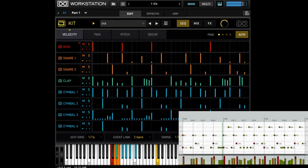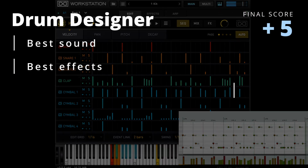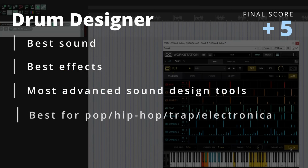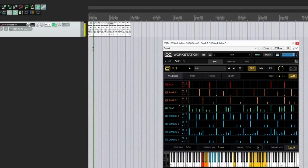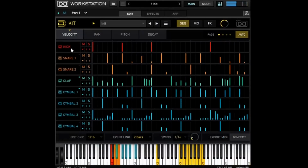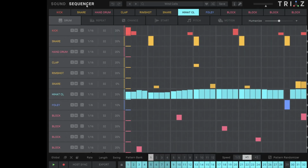For pristine sound, massive sound design options, and tweakability, go with Drum Designer. If you also have Falcon, then this becomes a powerhouse for sound design when it comes to drums. You just get so much control on how each individual drum sounds, although this can lead you down a pretty big rabbit hole.